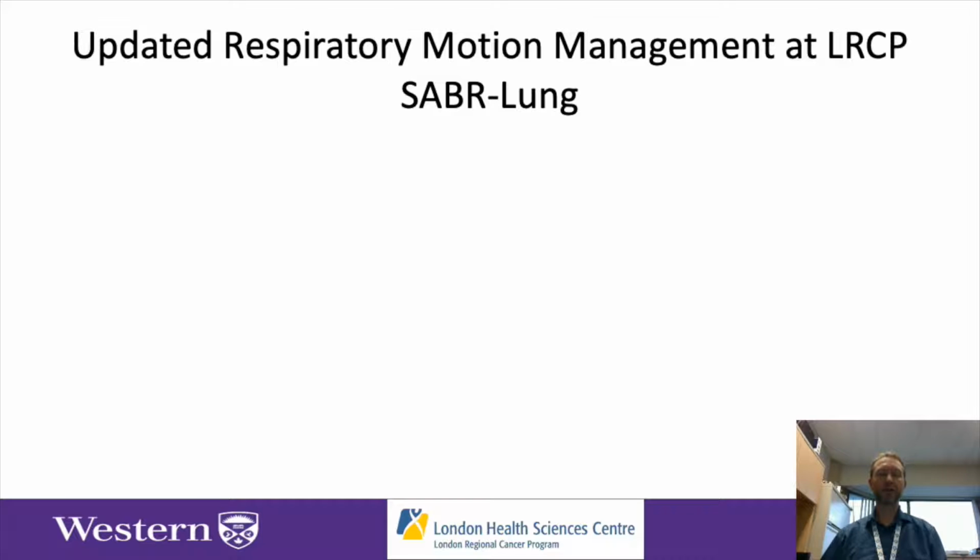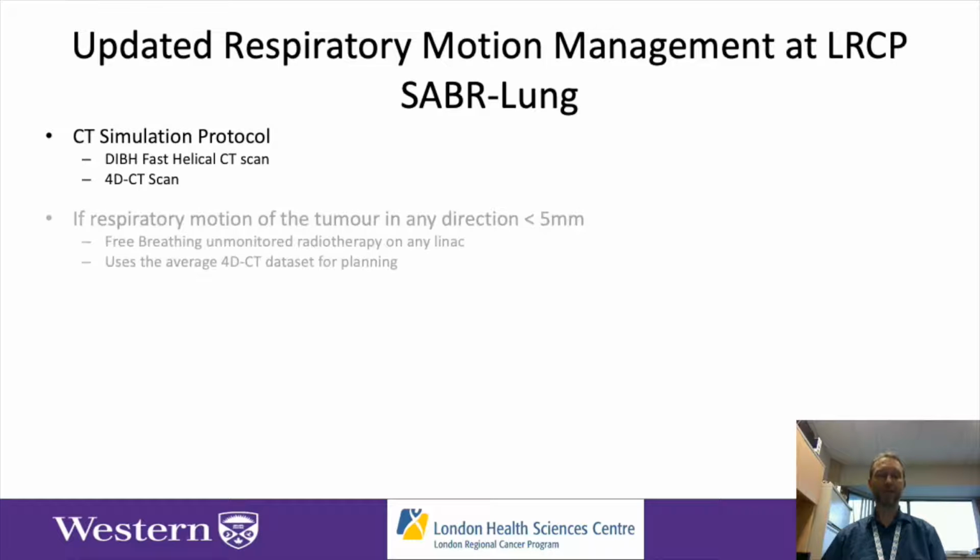So this required us updating our respiratory motion management program at the London Regional Cancer Program that took into account the fact that we had AlignRT on only 2 of 9 machines, but still needed to facilitate deep inspiration breath hold as an option for our SABR lung patients when the motion was incredibly high. So our CT simulation protocol was modified in the sense that we replaced our fast helical free breathing CT scan with the fast helical deep inspiration breath hold CT scan, followed by a 4D CT scan.